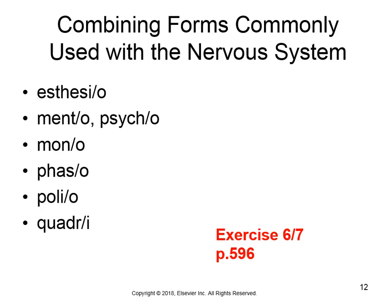There's a couple more combining forms. These ones are commonly used with the nervous system but aren't anatomical in nature. So esthesio means feeling or sensation. So because we're talking about the nervous system, it has to do basically whether or not you can feel some kind of sensory input in various areas. Mento or psycho has to do with mind. So you think of mental disorders, or you would go to a psychologist. Those are all things that are related to the mind.